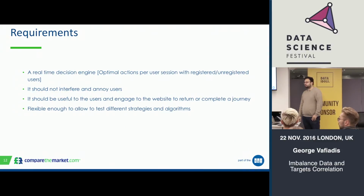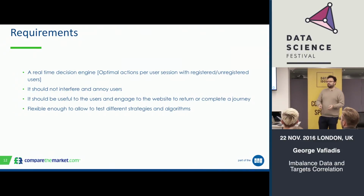And also our goal was not to annoy users, or not to make it a creepy system where he thinks that we're actually tracking him online, or that we have so much data that we know everything about the customer. So we need to be really careful on that part, because users can be really scared about these kinds of things.